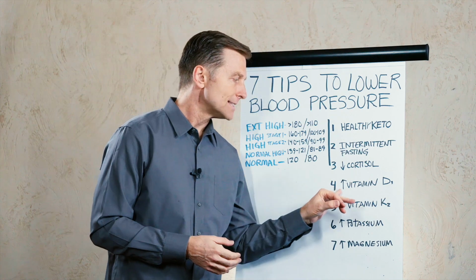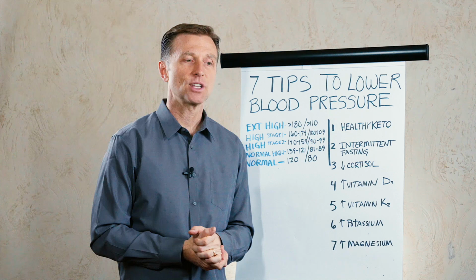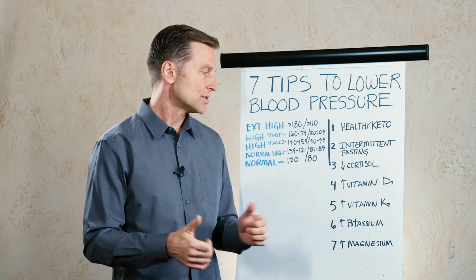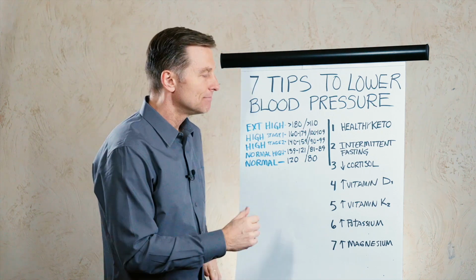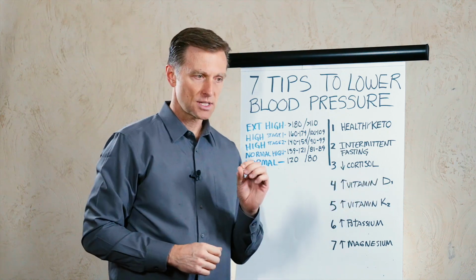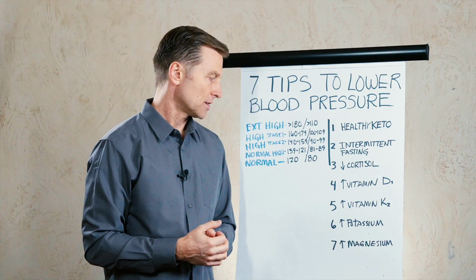Number 4, taking vitamin D3. Vitamin D actually will help lower your blood pressure. If you're vitamin D deficient, blood pressure tends to go up. They don't know exactly why it does that. One theory is that the regulation of calcium supports the sympathetic nervous system in a certain way, but it actually will lower your blood pressure.